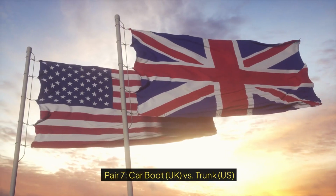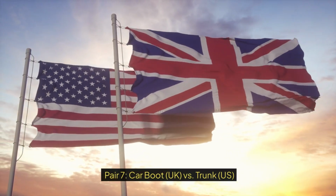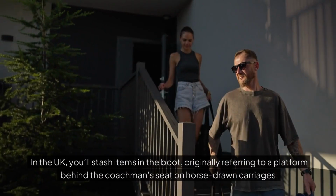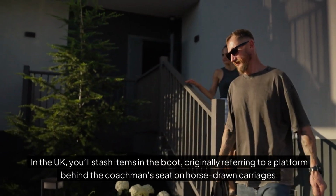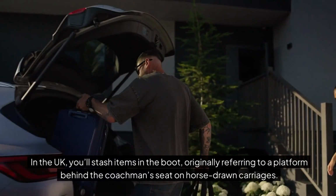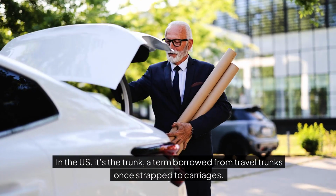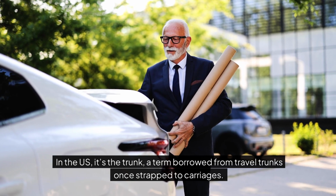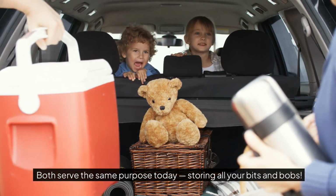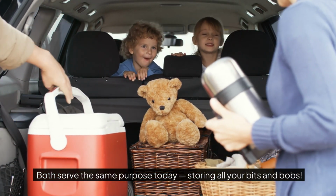Pair 7, car boot, UK versus trunk, US. Packing up the car. In the UK, you'll stash items in the boot, originally referring to a platform behind the coachman's seat on horse-drawn carriages. In the US, it's the trunk, a term borrowed from travel trunks once strapped to carriages. Both serve the same purpose today, storing all your bits and bobs.